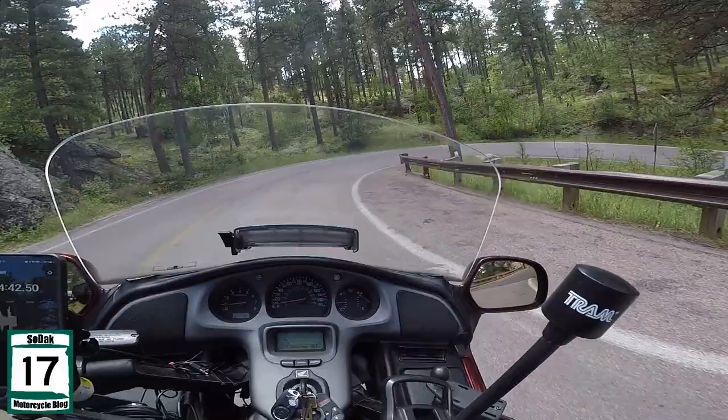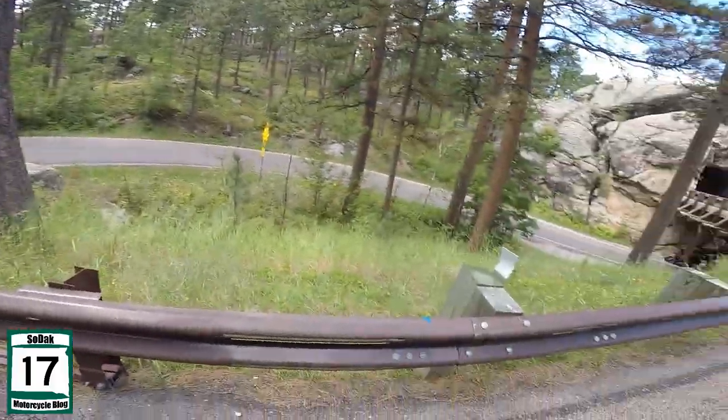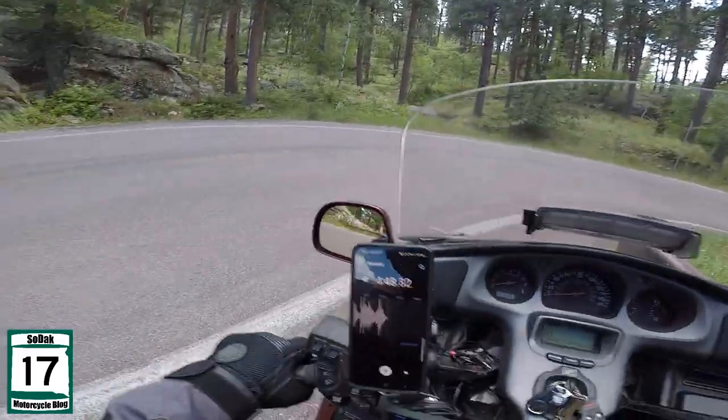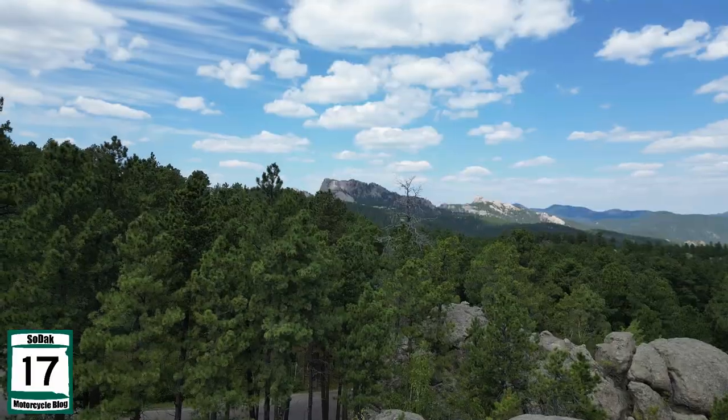Oh, let's see here. You know what? Yeah, we're going to park illegally here. Yeah, we gotta shoot the drone up over this, man. Hell yeah. I know. We're going to cheat some more.